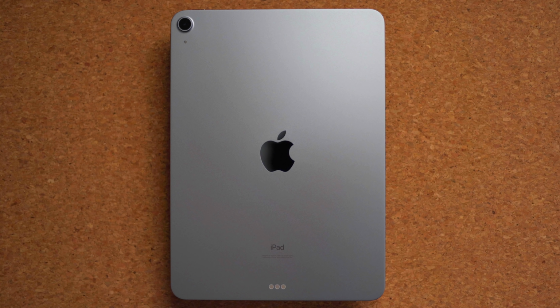This iPad has a 10.9-inch beautiful Retina display with a 60 Hz refresh rate. I mean, come on guys, let's be honest, this display is still pretty nice. It doesn't have that smooth 120 Hz ProMotion display, but it is very bright and very color accurate, and in my everyday use, even at 10.9 inches, it's still very useful and beautiful, and I have no issue with it.